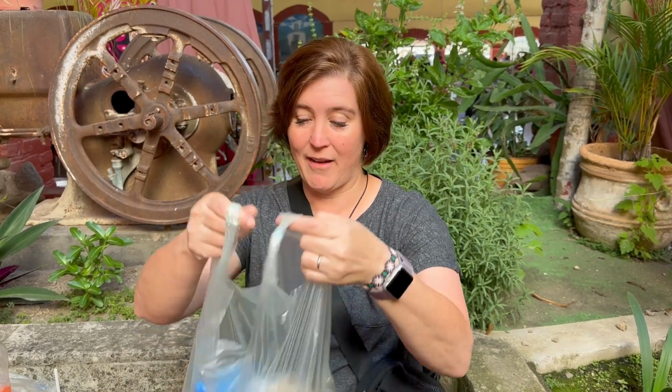So we're here at the Lake Chapala Farmers Market. We actually took an Uber to get here. It was only $3 from our Airbnb, and the first thing I spotted was tamales. So I got two chicken with green chili and two with red chili. So I got four, and then I had some rice pudding, which I've already eaten.